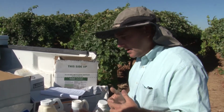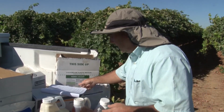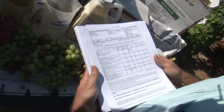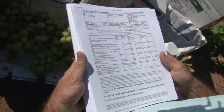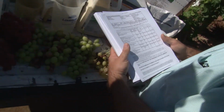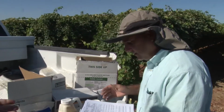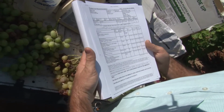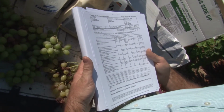And so my job, I write a legal document, kind of like a prescription. Because you can't just have random people out here trying to figure out the problems. You have to have some training, and you've got to make sure you put the right applications. So you actually have a prescription here, and I have to know the different insecticides and fungicides.